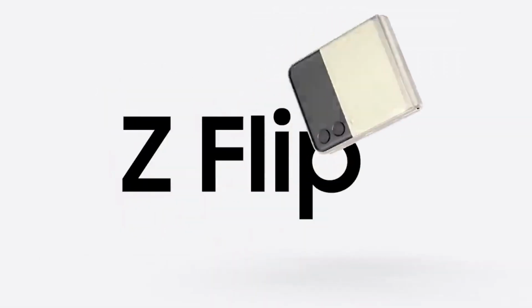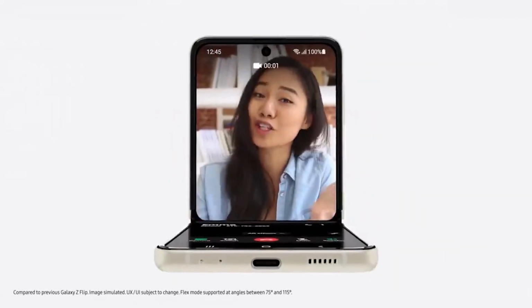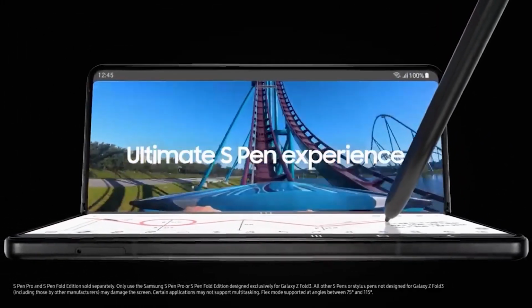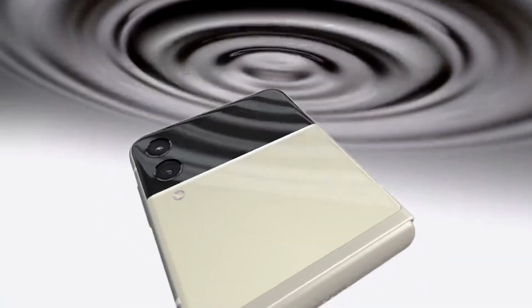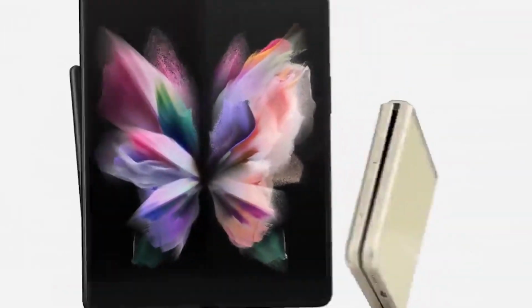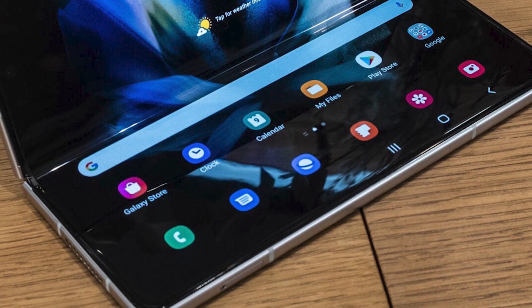Here it is. This is the video which has been launched by Samsung for the Galaxy Flip 3 phone. You can see the ultimate view, the vision, the quality, the resolution, the cameras. It's like getting the best phone online. But we will do the review without wasting any time.